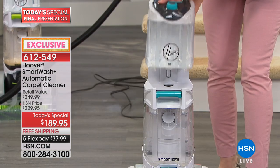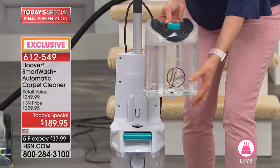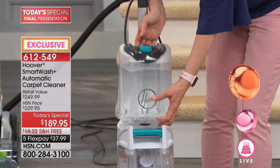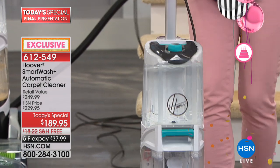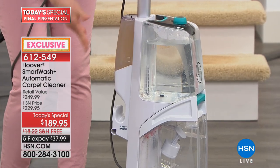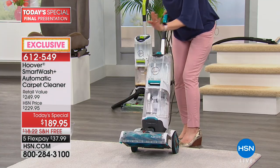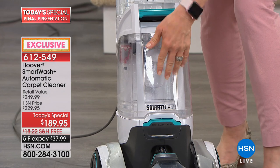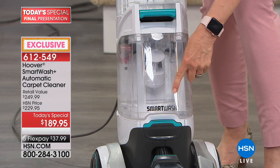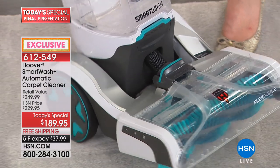So here's your clean water right here. It's regular tap water, and it's full size. It holds a full size gallon, and then that just slides on the back. Your solution is separate, but it automatically mixes it, so you don't have to mix. There's no measuring. And your dirty water is down here. And notice, brand new, everything's clear. There's your dirty water tank completely clear. And then your nozzle is clear, so you see your dirt as you're cleaning.